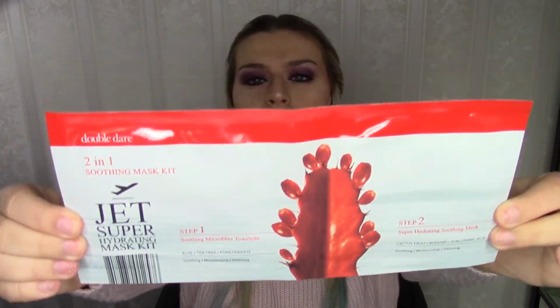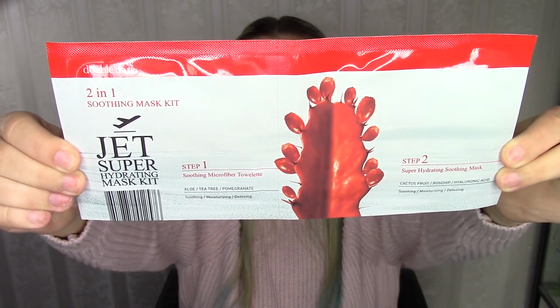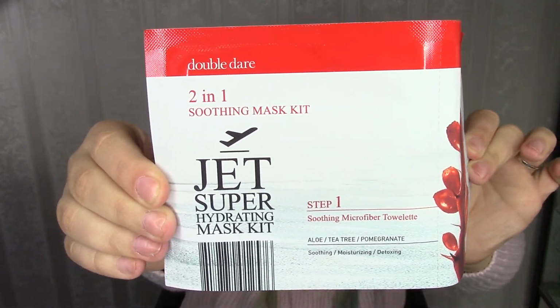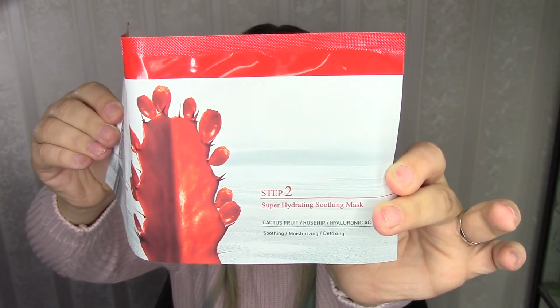Wow, this is pretty cool. I will have to read up on how to actually use this. But I guess you're able to see it, hopefully. This is what that fella looks like. So basically you have step 1 over here, and then you have step 2 over here. It costs, let's see, 9 euros.